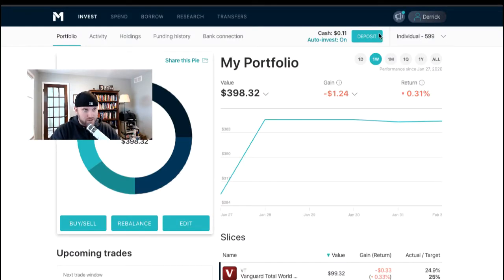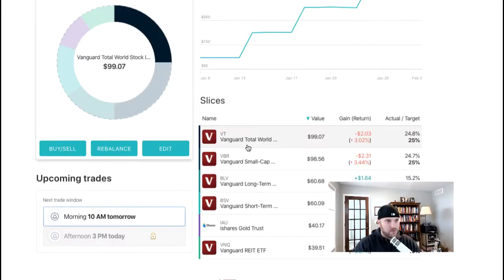Okay, as you can see, we're here in my M1 Finance portfolio account, and this portfolio is something new I set up that doesn't have any individual stocks in it. I only have just under $400 in it, and it's only been set up approximately since the first of the year. This portfolio is pretty much all Vanguard ETFs, with the exception of one fund that we'll look at shortly. So let's dig into the individual funds in this portfolio.